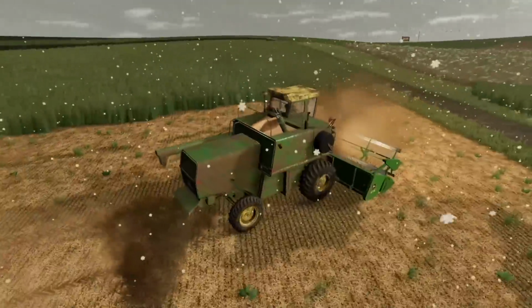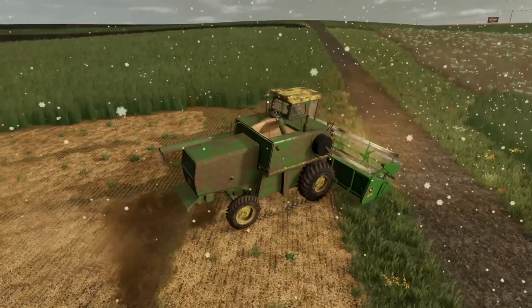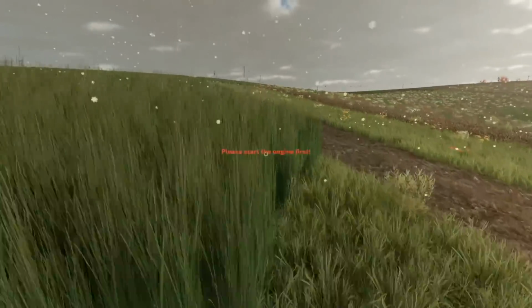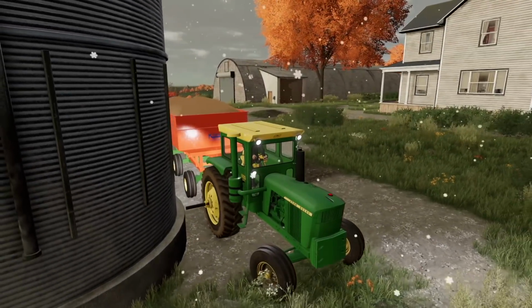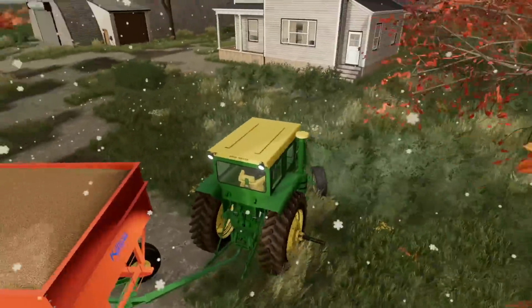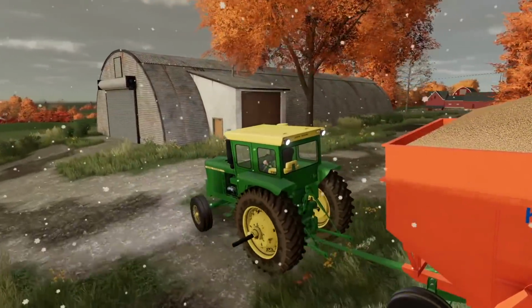All right, we've just made it to the end section of this. We still got some that we got to loop back and get, but I think we're gonna stop right here so we can run up and haul what we have into town. So we're gonna fire up the old John Deere repower here, and we're gonna turn it around. And ooh, we're nearly scraping the barn. Do you see that? We're gonna slowly drive this thing down to the store.